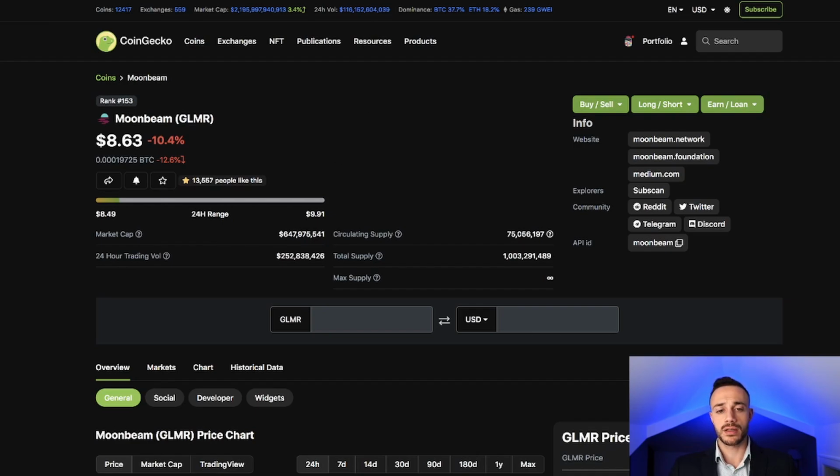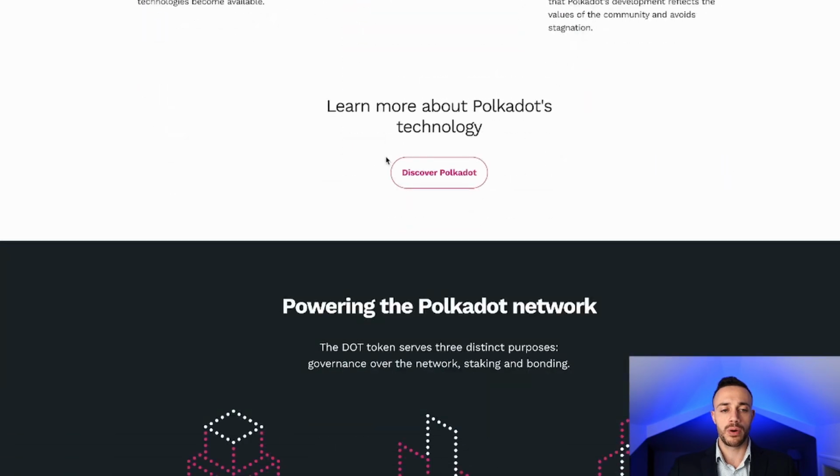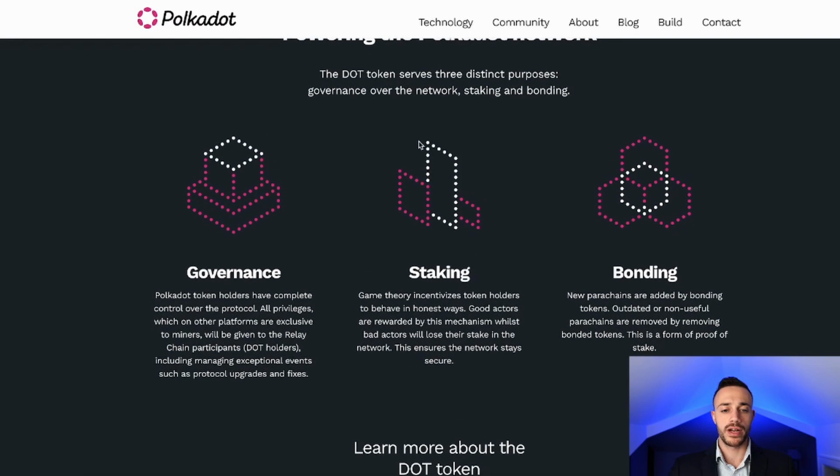So now that you have a better understanding of the Polkadot network and how parachains work, let's get into the use cases of the DOT coin itself. And we can head on over to the Polkadot website. This is polkadot.network, and we can read a little bit about the DOT token right here. So the DOT token serves three distinct purposes: governance over the network, staking, and bonding.